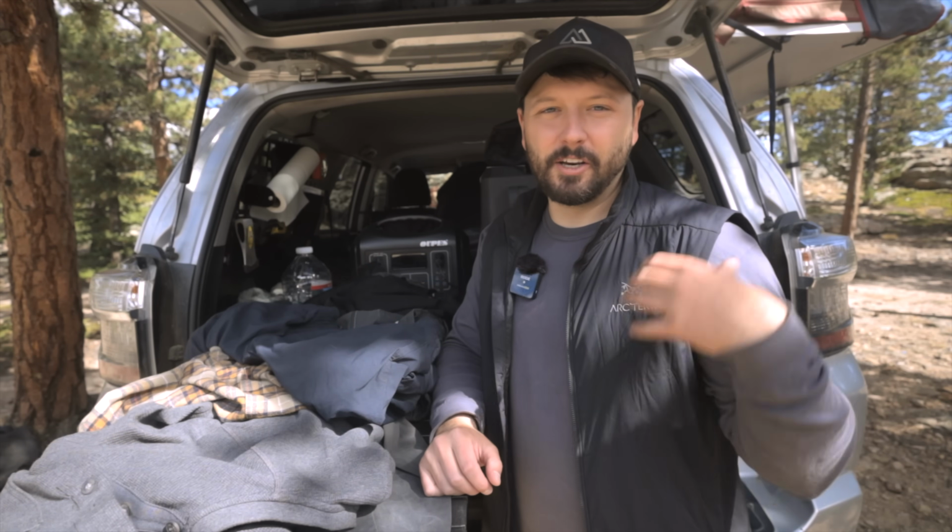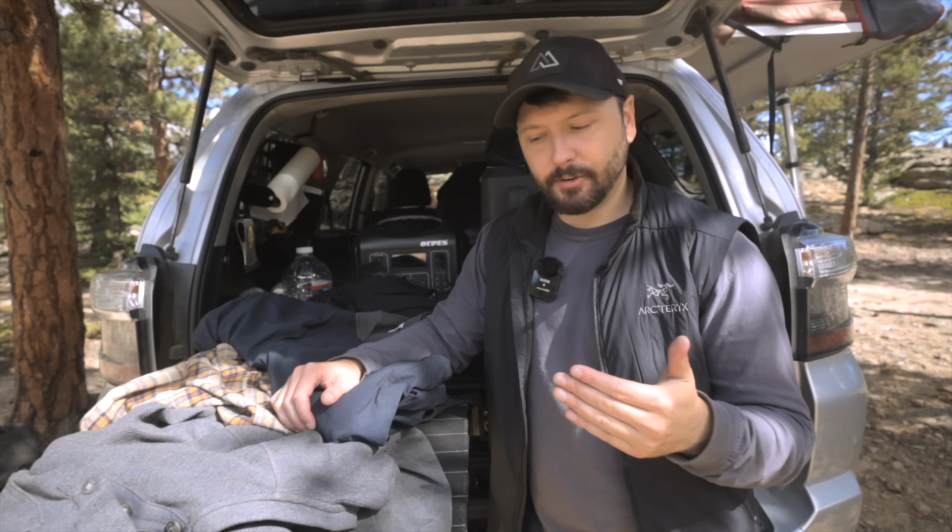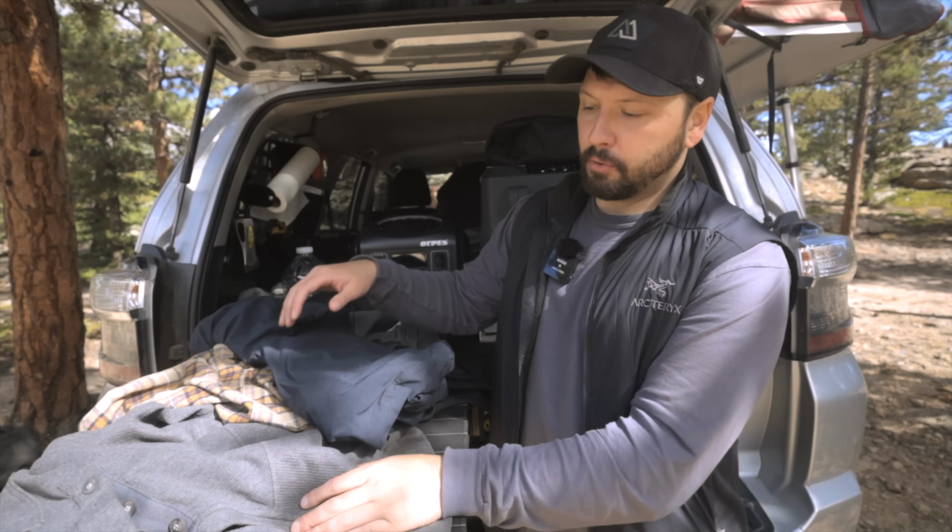The next one is going to be multiple layers. Now, this doesn't just mean heated layers. I would also recommend bringing shorts, t-shirts, stuff like that. In the fall, it can be very unpredictable. About an hour ago, I was wearing long pants and a full jacket, and I felt really nice. Although right now, I ended up switching into shorts and something a little bit lighter, and I feel a lot better. But because the weather changes so much, I actually end up bringing shorts.